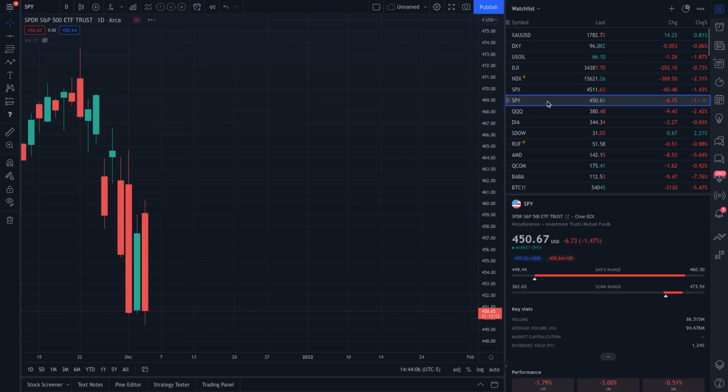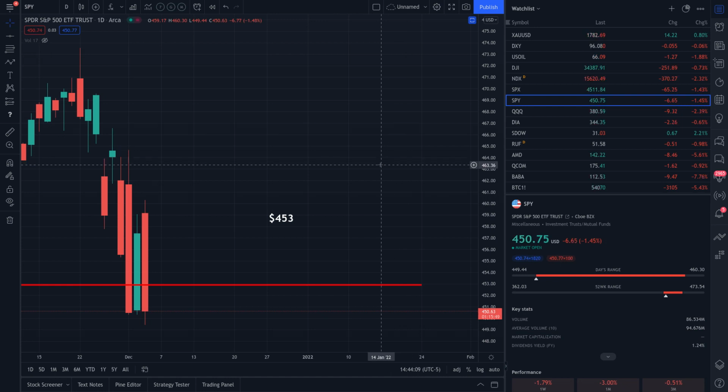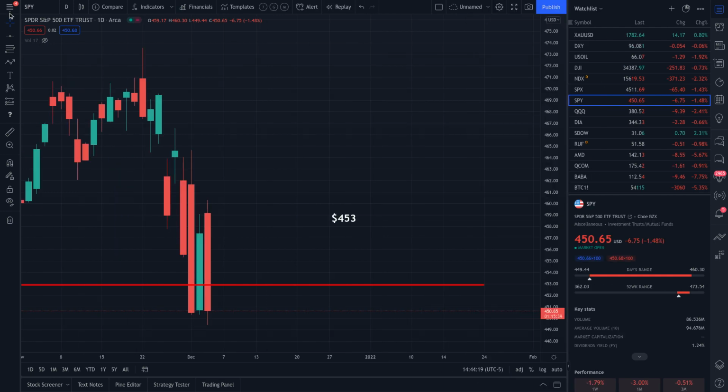Next on the list, we're going to take a look at SPY, close it out here. It's going to be $450.63, 75 cents. Market's open, fluctuating. Slightly negative 1.4% for the day. Okay. All right, so let's pull up the weekly candle. Start with the weekly here.